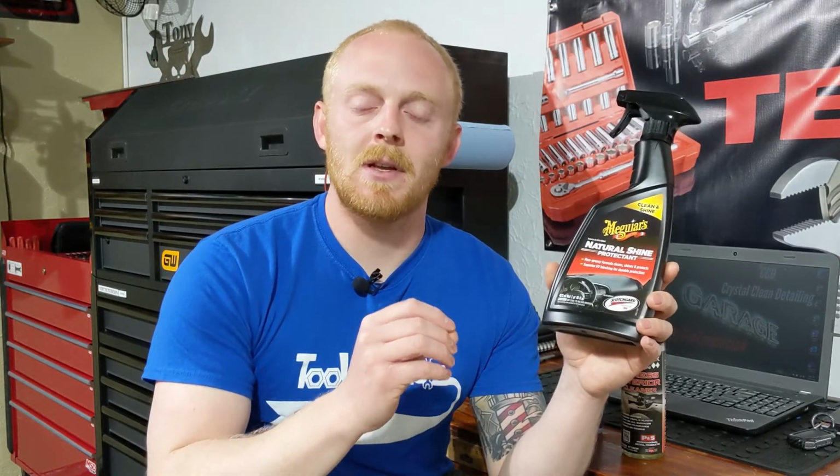The reason I like this is because it leaves a natural shine. Instead of it looking shiny or anything like that, it's got a really clean, brand new look to it. So I love that brand new look, not overpowering with the shine or feel, like it's slippery or anything like that. It's just a really good looking product, or it creates a really good looking product in the car, and it's very affordable at like $5 a bottle. So I stock up on this all the time.